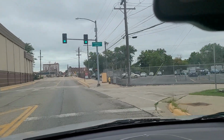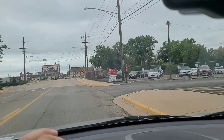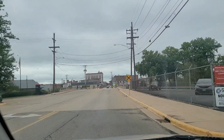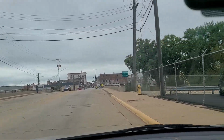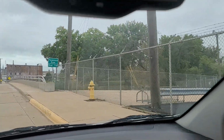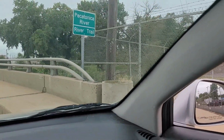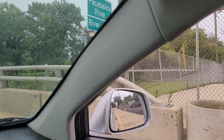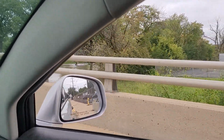I'm gonna see if I can pull over here a smidge. I got somebody doing some surveying up on the bridge here. A couple of guys, one guy's surveying. Looks like he's doing some kind of readings. But this is the Pecatonica River. You can't really see too much here. But yeah, 13 foot is flood stage, and it's basically at flood stage.